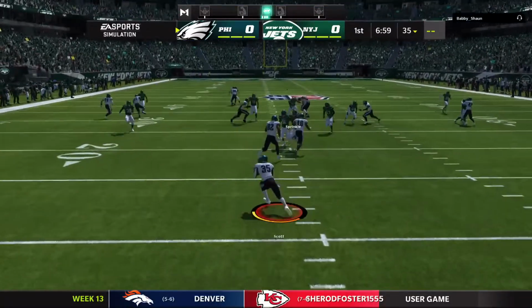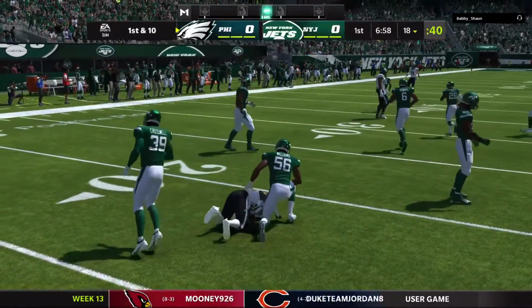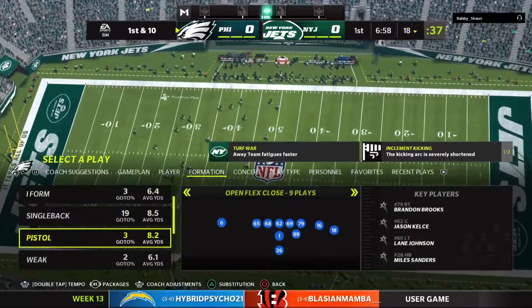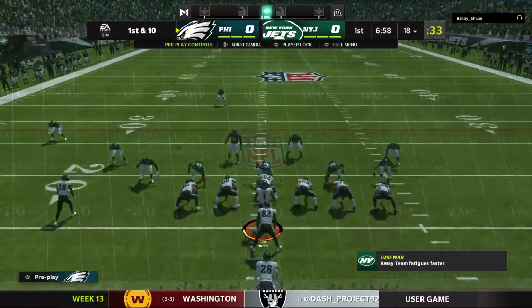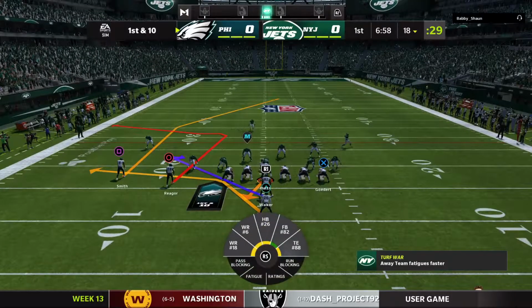On the return, Boston Scott. And no alley to be found. The coverage was solid, and he's dropped at the 18. At their own 18-yard line. So from inside the 20, here's 1st and 10 at the 18.